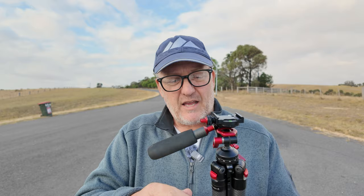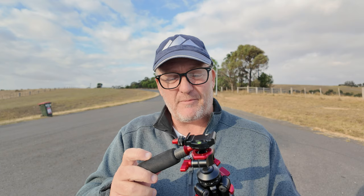It also has a ball head built into it. So it can seem kind of confusing at first, but if you lock down one, well, then you can just use the ball head like you would any other tripod.